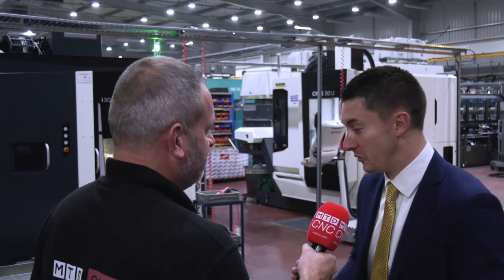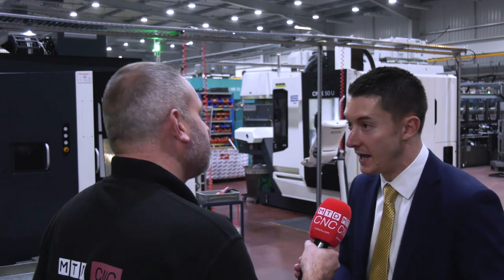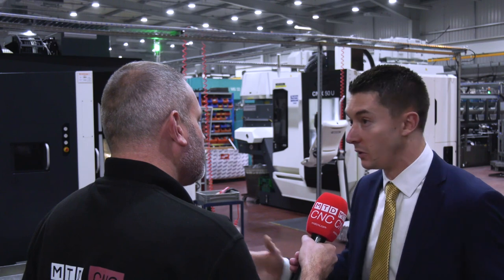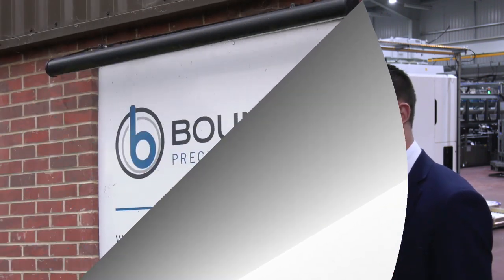The portfolio of different products that you've actually got, there's not much that you can't put on the table, is there? There really isn't. From multi-spindles, five-axis, mill turn, sliding head, you know, the range is massive. And there really isn't anything that myself or my colleagues can't sit and find a solution with customers all over the world, basically.